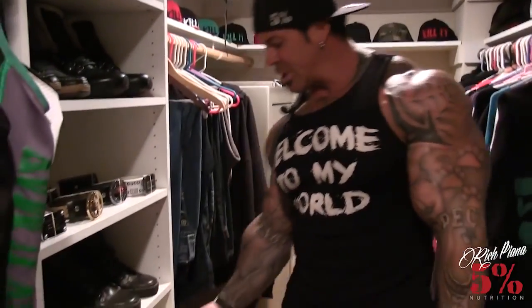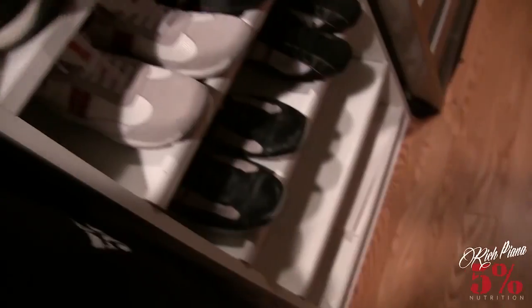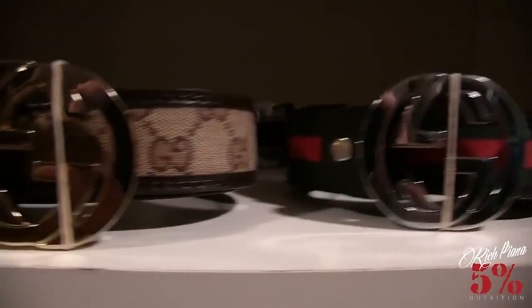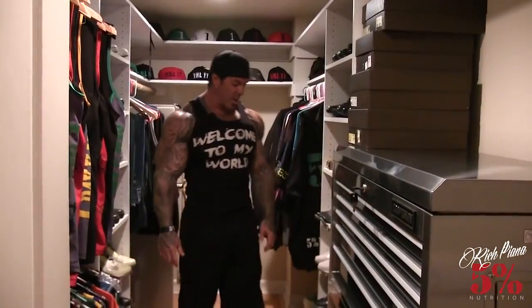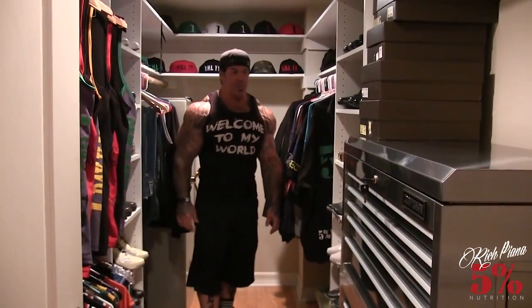I'm telling you, man, as far as Pradas go, these are the best shoes all around. Check this out. See, I still got stuff I haven't even taken out of the box. These are like some bronze Guccis. People be asking me why do you wear Gucci and Prada when you train? It's just what I prefer. It's what I've been wearing for the last couple years. So that's why I got so many pairs of them. It's not like I need to take care of them and worry about getting a little bit of dirt on my Guccis.